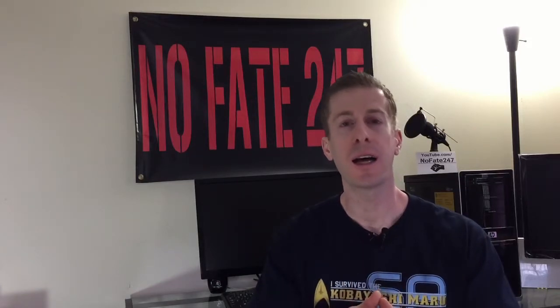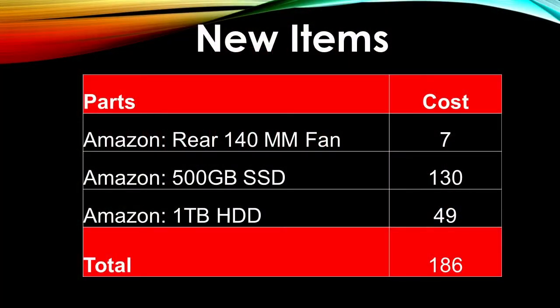I did end up buying a few items new. The reason being the cost difference between used and new was so small that it made no sense not to get new and get the warranty that came with it. So I got a 1TB hard drive for $60. I got a 500GB SSD for $130. And I got a rear facing fan for $6.75.